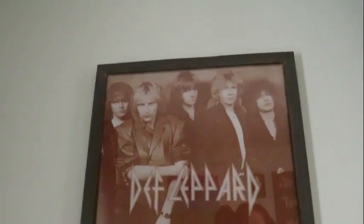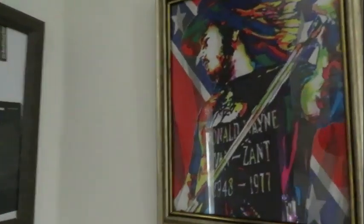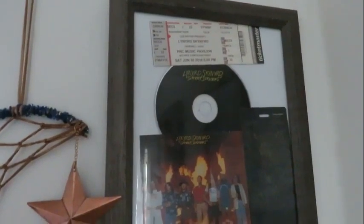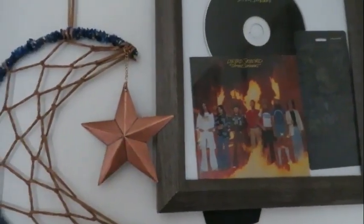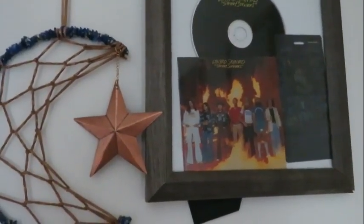And of course, some Def Leppard, Motley Crue, a picture of Ronnie, who's my idol. My tickets from when I got to see Lynyrd Skynyrd, a holographic ticket, and the original cover to their last album, which is typically rare to find, but you can find it.